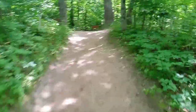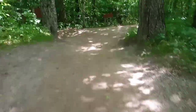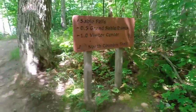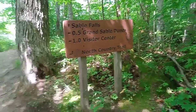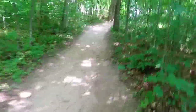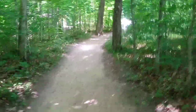Okay, we're done with the stairs. And we want to go this way. So the way we just came from says Sable Falls, 0.5 miles to Grand Sable Dunes. It's a visitor center, 1 mile in the opposite direction we're going, but they do have a nice bathroom house, public restrooms at the parking lot.